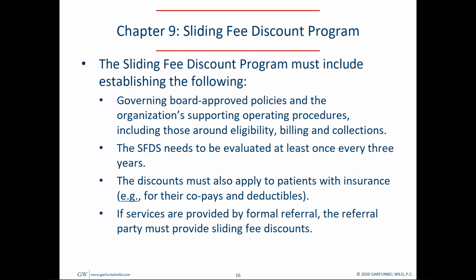Something important. When I started doing this, part of my, I'll say, sick fun is I'd walk in and start asking people about sliding fee and who does it apply to, and everyone tells me, yeah, it applies to the self-pay patients. That's true that it applies to self-pay patients, but under the new guidelines, it also applies to patients with insurance. So if someone has insurance, but they have a deductible or a copay, and they're below 200% of the federal poverty level, you have to slide the deductible or copay, which means that historically, places that only talk about sliding fee to patients without insurance can no longer do that. You have to make it available to patients who have insurance.